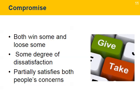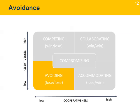The compromising style is a middle-of-the-ground style in which individuals have some desire to express their own concerns and get their way but still respect the other person's goals. The compromiser might say things such as, perhaps I ought to reconsider my initial position, or maybe we can both agree to give in a little. In a compromise, each person sacrifices something valuable to them.